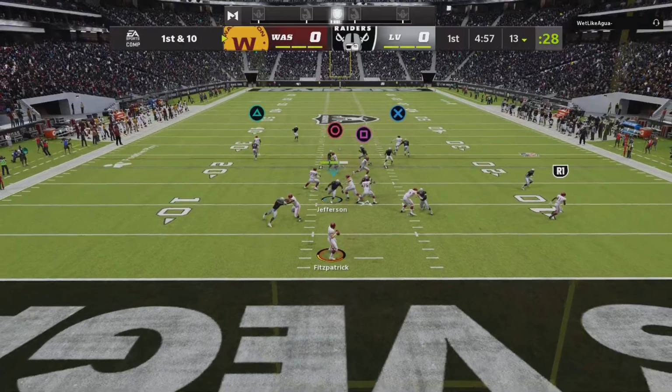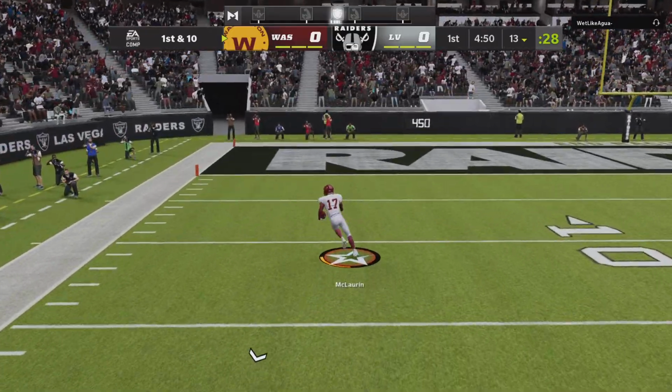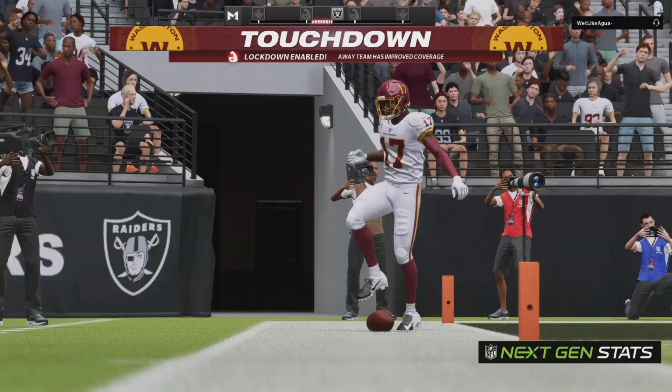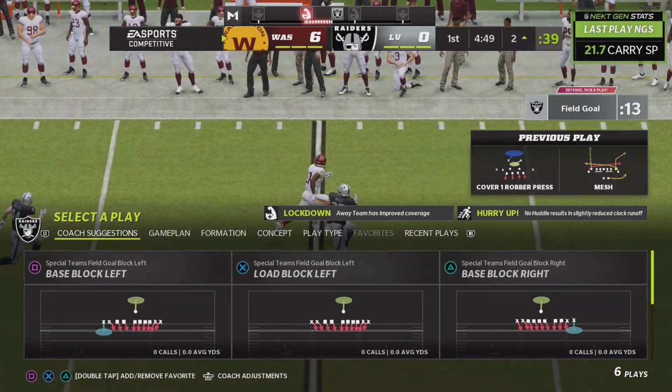Here's Fitzpatrick. Oh, he's going to take a shot right away. Oh, this is taken in. It's complete. Touchdown, Washington. I think it's fair to say there's nothing that gets a crowd to its feet quite like a big play, and that was something special there.